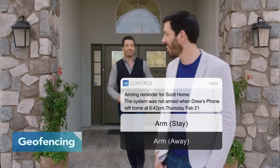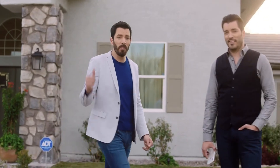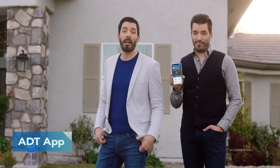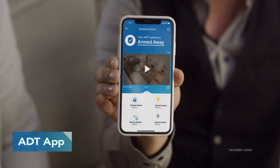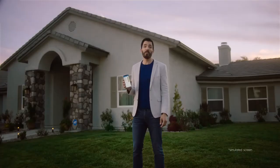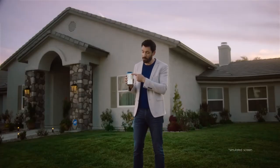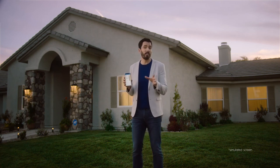We're good. If you love the control you have with the ADT command panel inside your home, you can also get the same control with the ADT app outside your home. While you're home or remote, arm and disarm your system, unlock or lock your doors, manage the temperature in your home, never again arrive to a dark home. Works with voice assistant too.